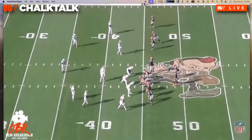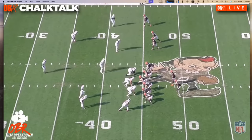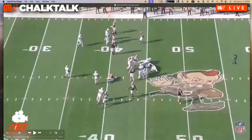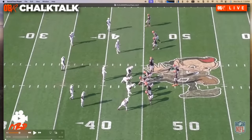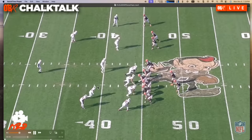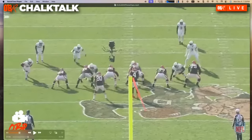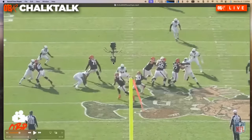2nd and 6 now. Inside zone. See it from the tight view. Got to account... well, this is tricky though, because 34 is a pre-snap safety, right? And as you're doing zone stuff, inside zone, tight zone, you don't often account for safeties late into the box, right here. So I'll just say that. Ideally, you would like to maybe have Joel block him, but to see that late 34 creeping down, tough.